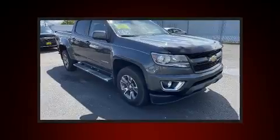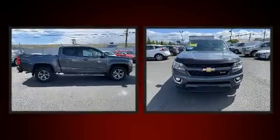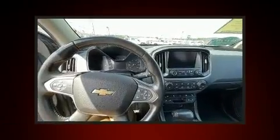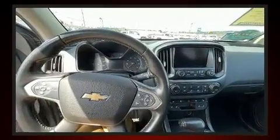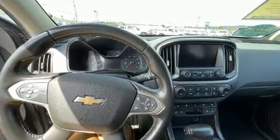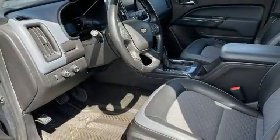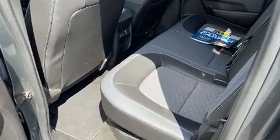Top features include heated front seats, front and rear reading lights, power front seats, skid plates, a bedliner, and air conditioning. Audio features include an AM/FM radio, steering wheel mounted audio controls, and 7 speakers, enhancing the audio experience throughout the interior.